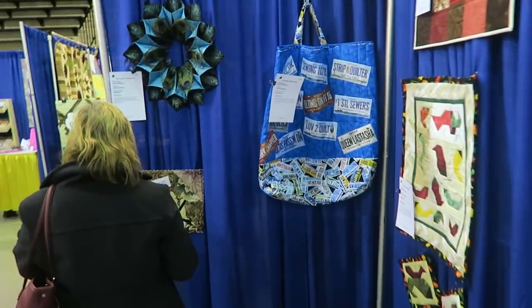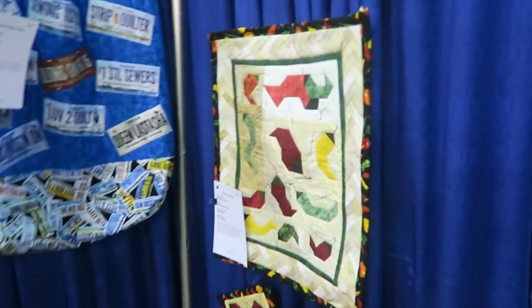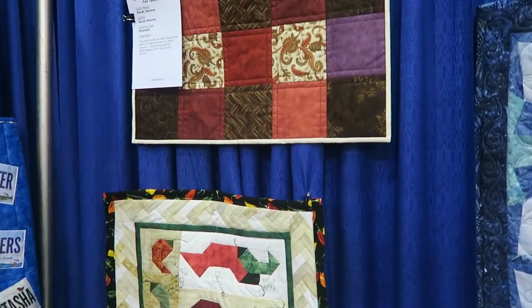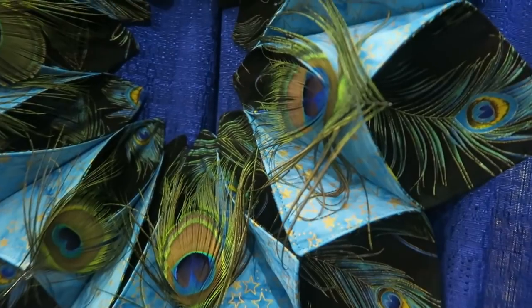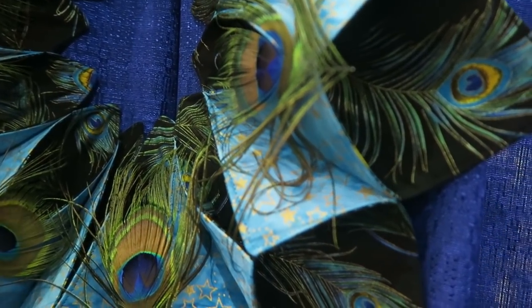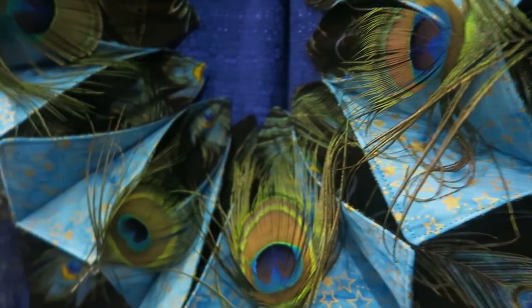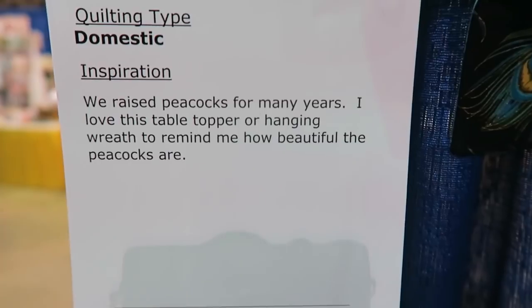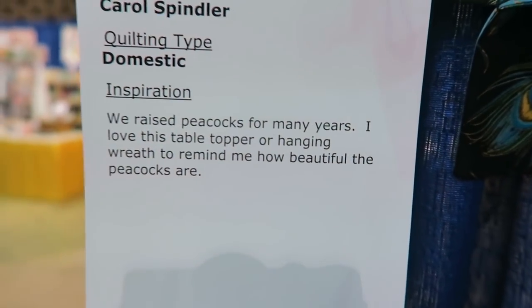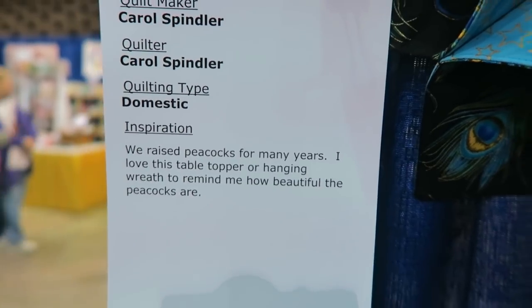Oh, this is cute. It's an actual peacock feather on the top here. Like a real one? Yeah. Are you serious? Uh-huh. I guess so. It says, we raised peacocks for many years. I love this tabletop or hanging piece. It reminds me of how beautiful the peacocks are. Oh my goodness. Very nice.